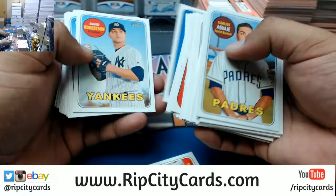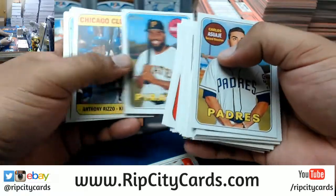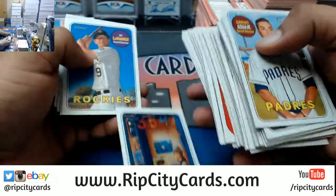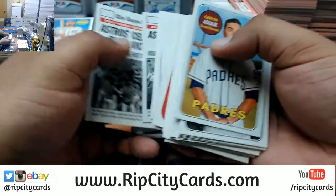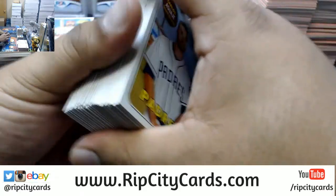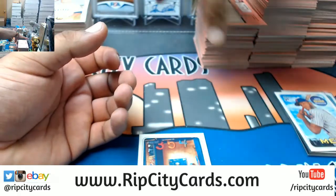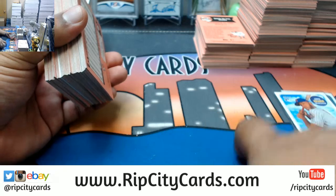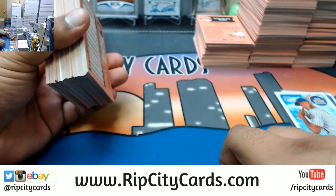Now you're probably screaming, oh man, he's passed so many base short prints. I know I have. Trust me. But in the interest of time, letting my sorters handle that. First time breaking basketball, John Johnson. What team you got in this, my dude?